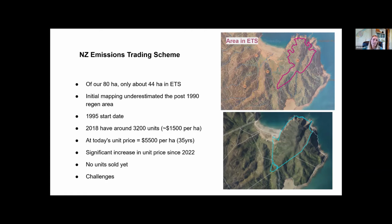We had a retrospective start date of about 1995, and in the last ETS counting, we had about 3,200 units over 35 years. At that time, the carbon price was pretty low, so that works out about $1,500 per hectare. And now at the price that's gone up, it's closer to around $5,500 per hectare.